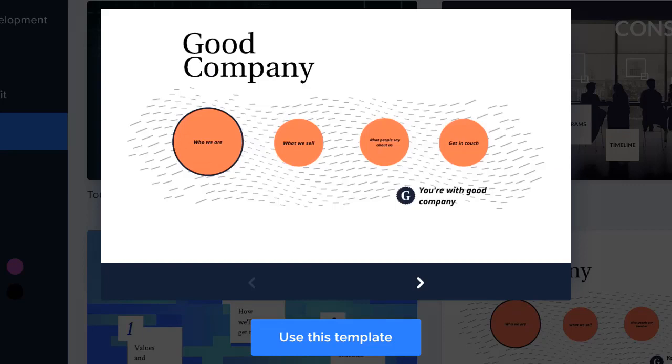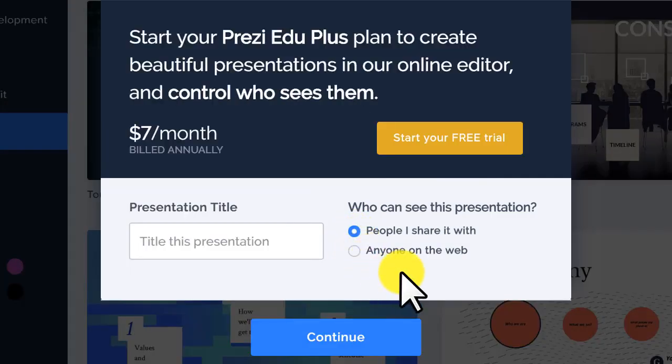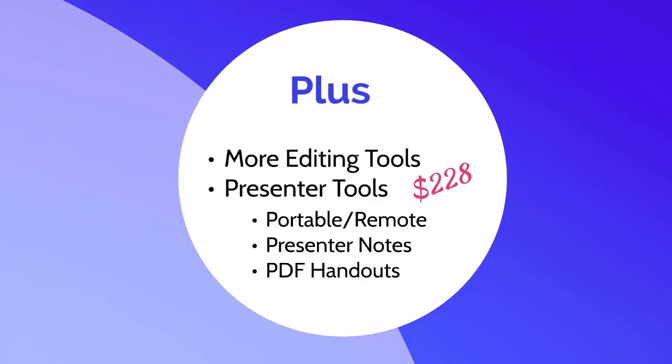For example, every time you make a new Prezi, you'll be asked who can see your presentation. If you select People I Share It With instead of Anyone on the Web, Prezi will encourage you to start a free trial. For professional use, I recommend the Prezi Plus account.